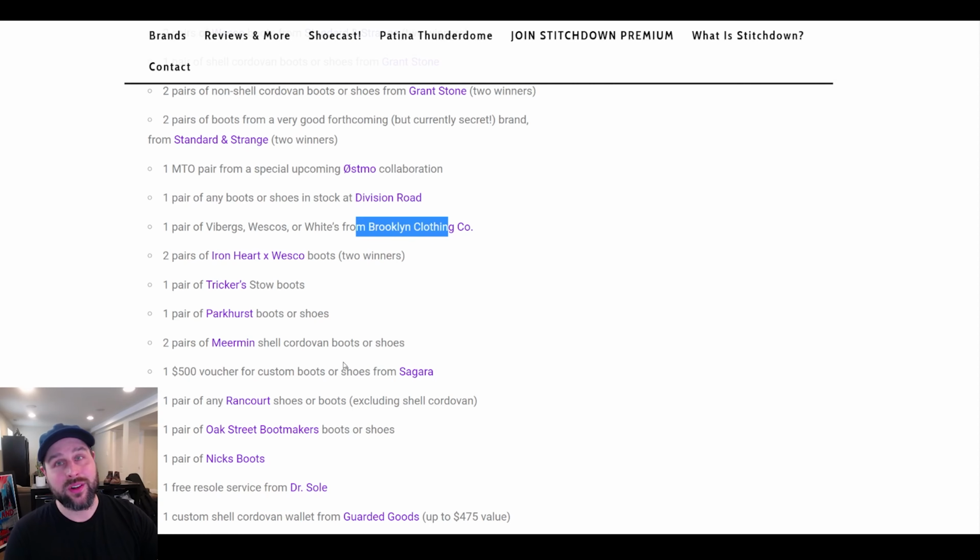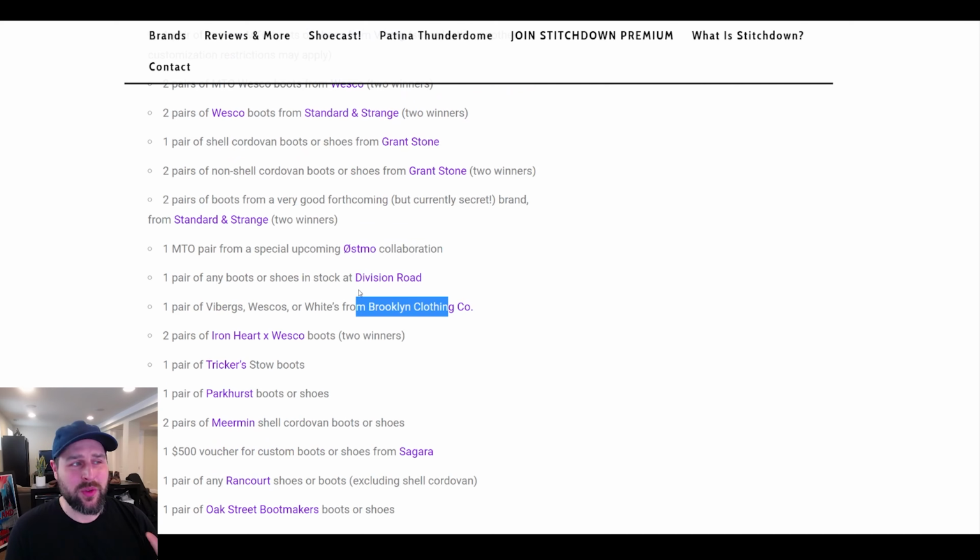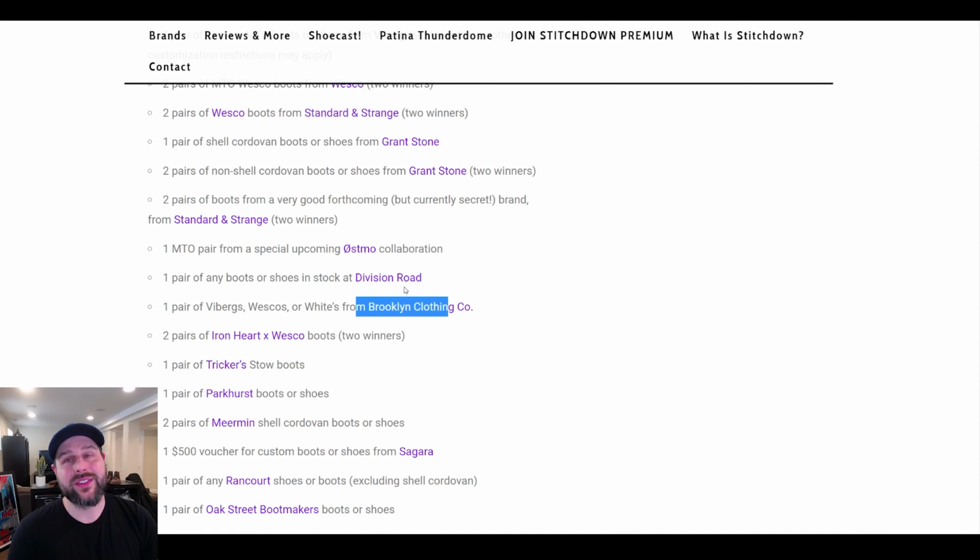Let me know if you're going to participate in the Stitchdown Patina Thunderdome, which I just love this idea. I think it's awesome that people are going to be able to show the before and after of all this different footwear that they've worn. So for me, that's the dream. I just love seeing how the leather changes over time, and more leather, the better. Hopefully you're able to participate, and until next time, hope you have a good one.